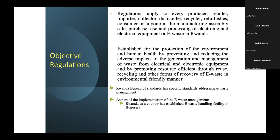Looking at the objective, the regulations apply to every producer, retailer, importer, collector, dismantler, recycler, and consumer, or anyone in general in the manufacturing, assembly, sale, purchase or use, or in the processing of electronic and electrical equipment or electronic waste in Rwanda. It was also established for the protection of the environment, most importantly, and also human health, by preventing and reducing the adverse impacts of the generation and management of waste from electrical and electronic equipment, and also by promoting resource efficiency through the reuse and recycling and other forms of recovery of e-waste management in environmentally friendly manners.